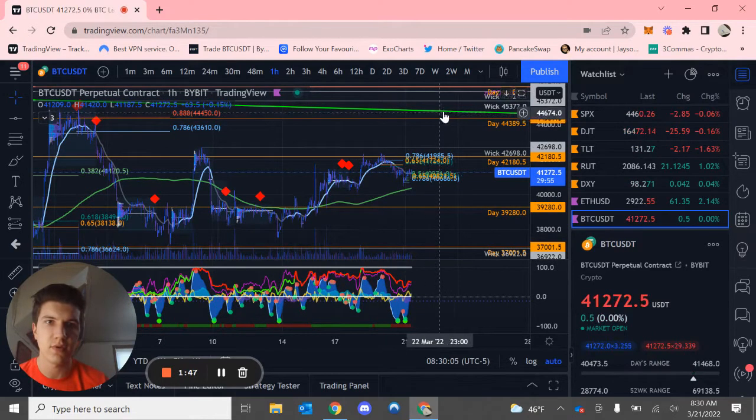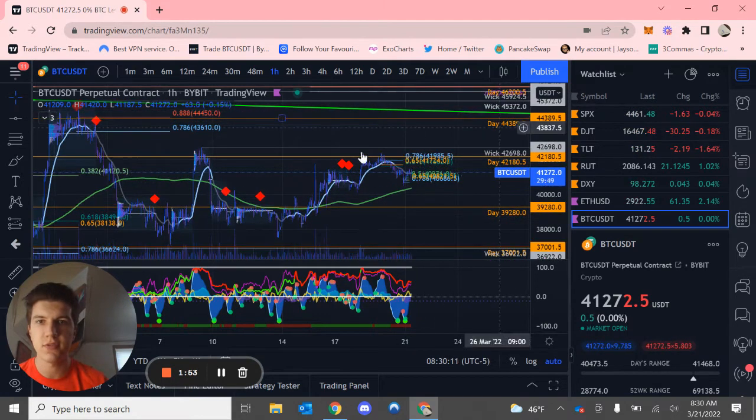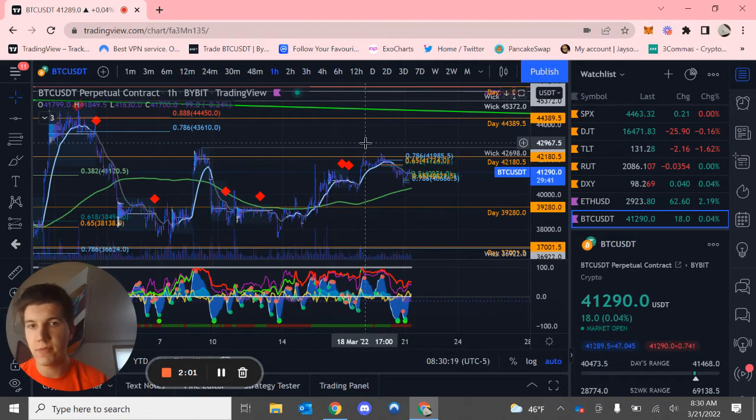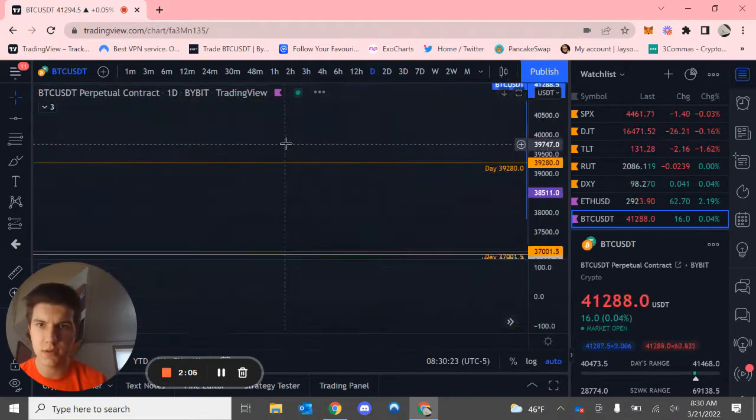just to maintain as resistance at around 45,000. If we do break above that, I expect us to come up to 46,000 and reject off of there. We do have major fib levels there, a 0.382 from the all-time high, and a 0.5 fib level from the medium all-time high.